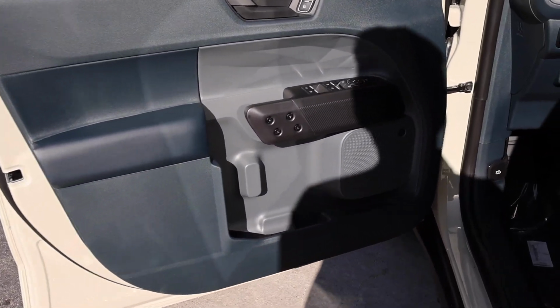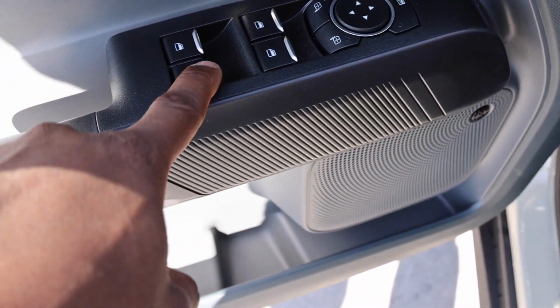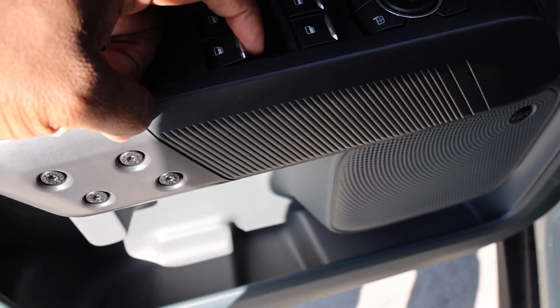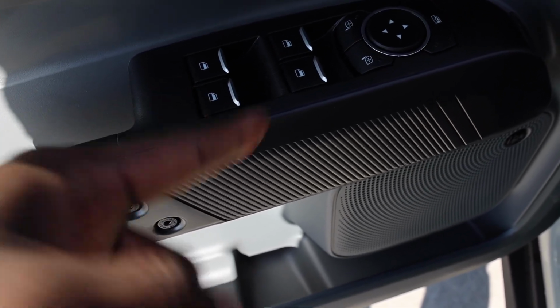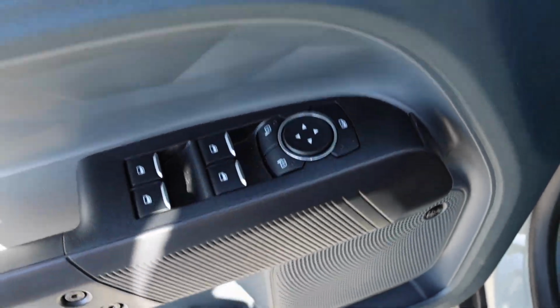looks really nice. Now, right here, you guys can see you do have power windows, power door locks, and you know, I'm going to pick on the Super Duties and the half tons. You have auto up and down for front and rear windows. You can't even get that on a $100,000 truck. Insane. Also, you don't have power folding mirrors, but they are still power door locks right there.